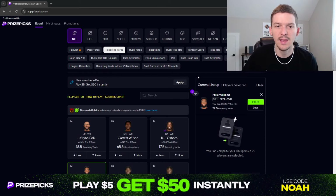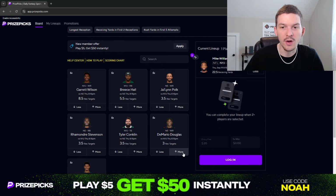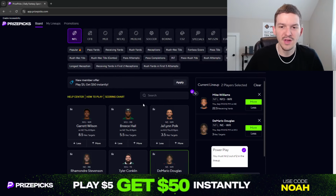And then the other prop that I like is a targets prop. And we're going to take a look at Demario Douglas. And I like Demario Douglas for more than 3 targets. Now, this Patriots offense, when it comes to their wide receivers and their pass catchers, they are going to really spread the ball around.